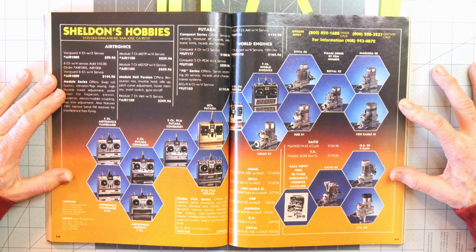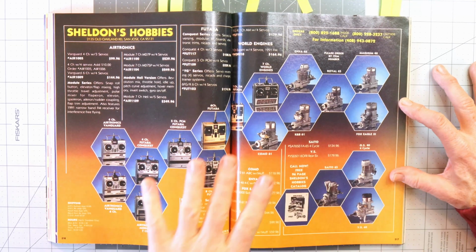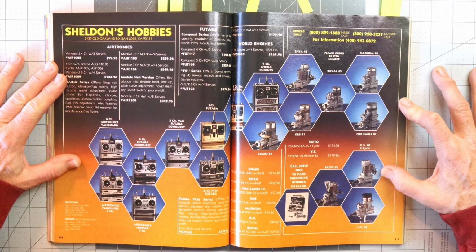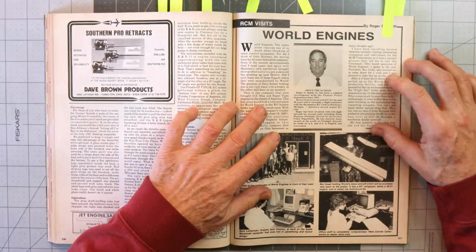Bunch of radios, Como 61, Fox Eagle 3. I mean, there's just a whole lot of eye candy in this particular ad. The OS 40 4-cycle, the pre-Surpass one. Okay, this one is a good article.